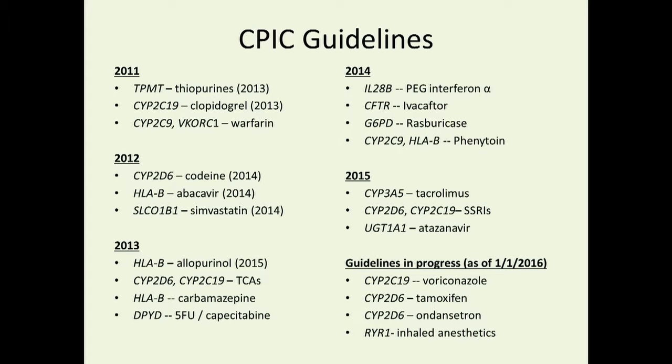So in 2012, we had the CYP2D6 codeine guideline published. Also, it has been updated. HLA-B abacavir, SLCO1B1 simvastatin. We also have guidelines for other HLA-B, such as HLA-B allopurinol and HLA-B and carbamazepine, and phenytoin as well. We also have 2 guidelines that focus on antidepressants, the TCAs and the SSRIs, and then we have some cancer-related guidelines, DPYD for 5FU, and then of course TPMT thiopurine. In 2014, we did a guideline on IL-28B and PEG interferon alpha, which is used to treat, of course, hepatitis, CFTR, ivacaftor, G6PD and rasburicase. Also a guideline for CYP3A5, tacrolimus, and most recently UGT1A1 and atazanavir.